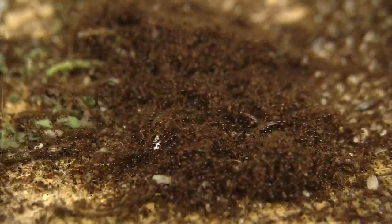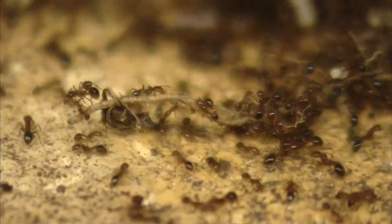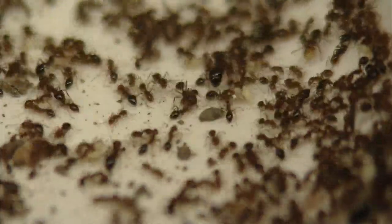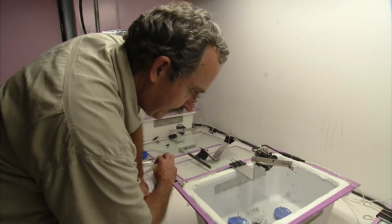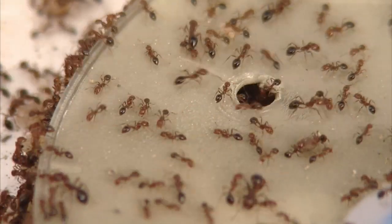When the fire ant arrived on U.S. soil back in the 30s, its natural enemies stayed behind, so the ant was free to spread for decades without worrying about predators. That was until researchers discovered the fly and brought it to the United States. Now Plows and other researchers take ant colonies from the field back to the lab, where they unleash the flies to lay their eggs. And then within days, they bring those colonies back to the field to let those flies attack the rest of the ants.